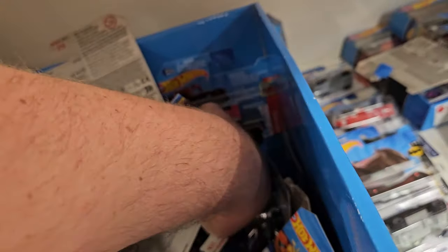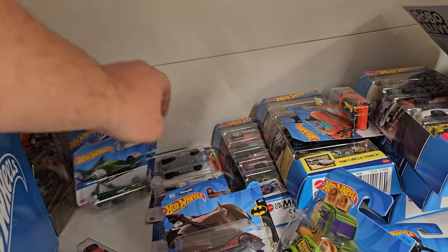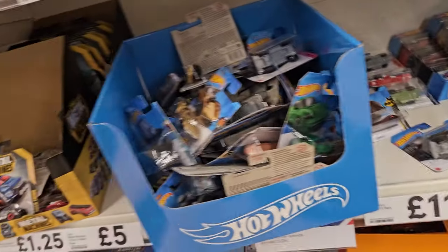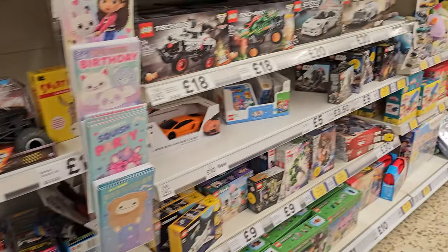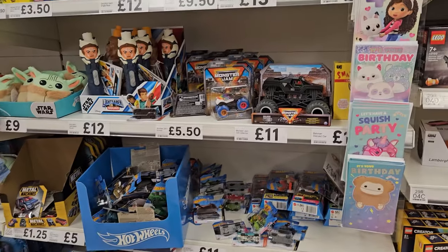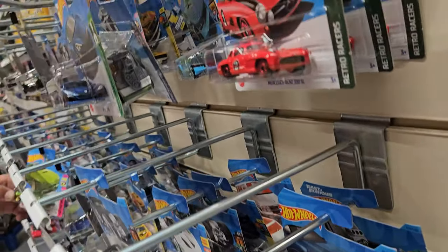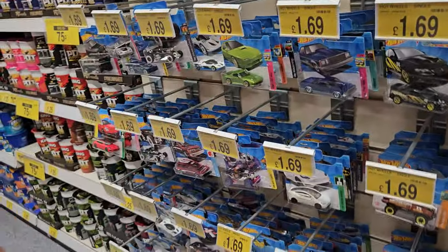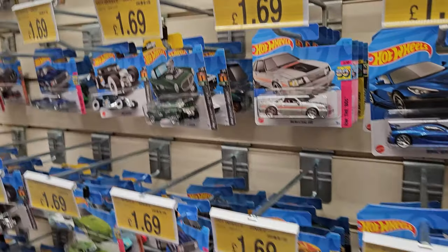I don't know if it's worth looking that far into that. What a mess, all sorts going on back here though. This looks very cleared out and raided, like they've just been lined up. But there's quite a few of what could have been. What are these? The Supra.